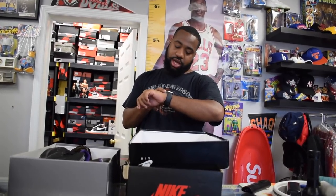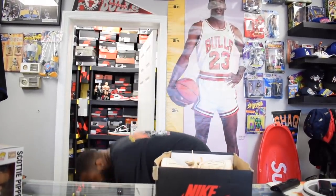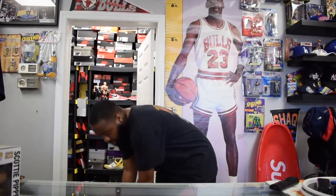No problem. The sales are rolling through. We just sold a Mid One Wolf Gray Blue, size 6. All right, sounds like a good sale to me. And then, as we were packing earlier, we saw some stuff just waiting for payments from the buyers, but boom, Aqua 8s.